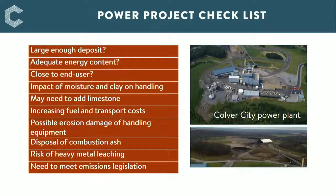Now, as we've heard, not all waste deposits will contain enough residual coal to warrant its recovery. But where recovery is being considered, practical issues will need to be taken into account. So a dump or deposit must be large enough to guarantee a steady supply to an end user for at least a decade or ideally longer.